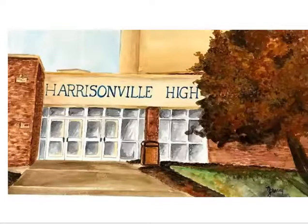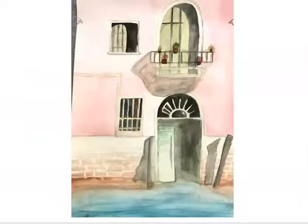Harrisonville High School is where I used to work. Someone took a photograph of the actual school, and I painted it. You can see my signature here. I painted it for the school. I thought that was kind of fun. Here's another doorway, like something in Italy or around the area where there's river, Venice. That's what I was thinking.